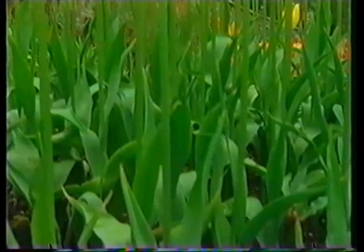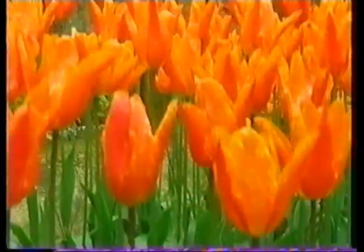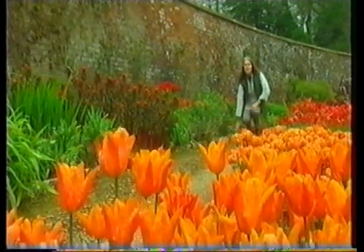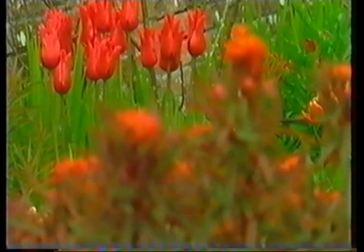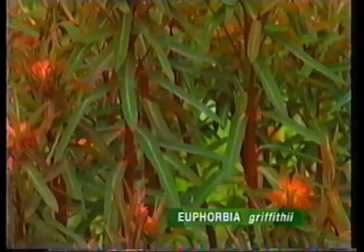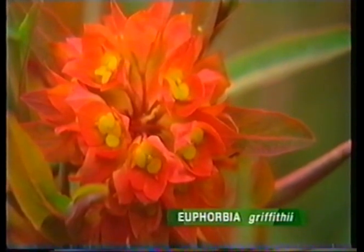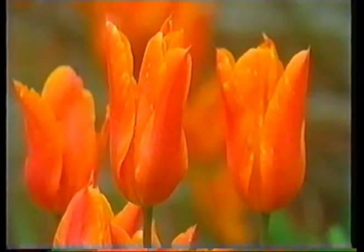Isn't the orange of this lily-flowered tulip Ballerina fantastic? It's just glowing and it's so beautiful. I love it particularly teamed with this Euphorbia griffithii, because just as griffithii is coming into flower with that sort of bright orange, it just picks up that deep back of the Ballerina.